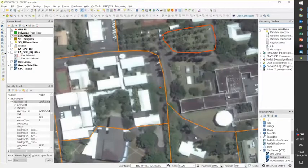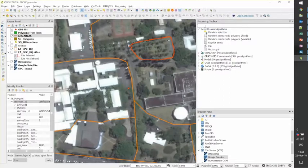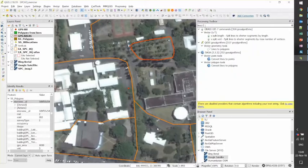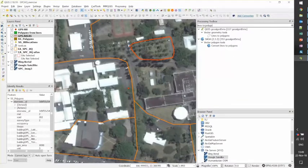Now, you see here that we have a search bar in the processing toolbox. This helps us to find tools. Now we are going to type here lines to polygons. If you type line, you will find a bunch of tools, but the tool we're looking for is called lines to polygons. Did you find it?